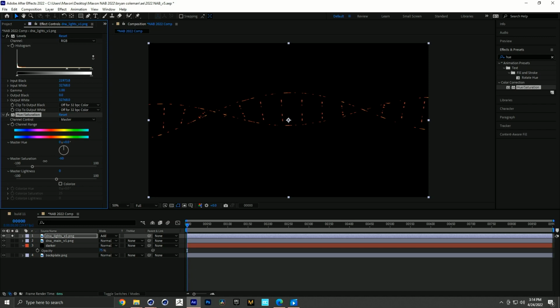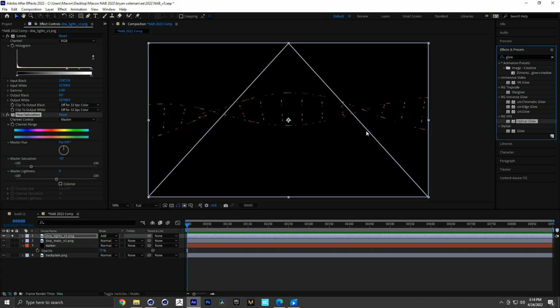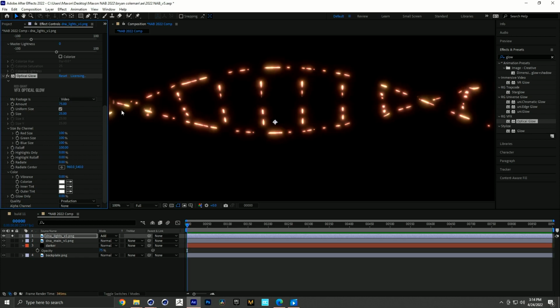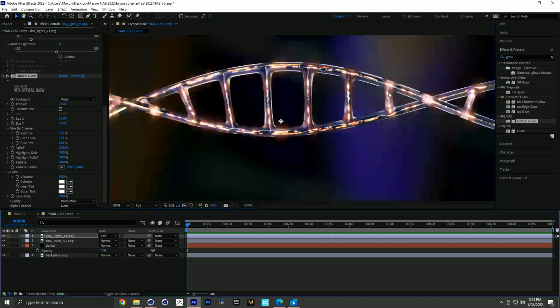And then I want to add a glow to this. I normally would just use the glow that's built in, but I've been using Red Giant quite a bit lately, and that stuff is really cool. And I like Optical Glow a lot. I will turn the amount up to 75, so it's a little bit brighter. And then for the uniform size, make that 16 and the Y be 32. So I'm making it a bit more anamorphic there, and let's unsolo that.